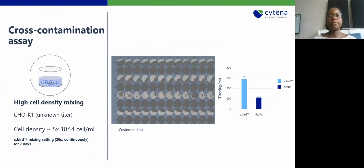We can also show that the CBIRD has no cross-contamination issues. One of our customers tested this by intentionally seeding cells only in rows A, C, E, and G, and continuously cultured for 7 days. After 7 days, they only saw the cells in those original rows and did not see cells in rows B, D, F, and H. At the same time, they also measured the titer production, and again, the CBIRD achieved a higher titer than static culture.